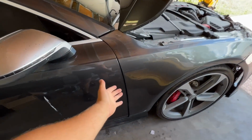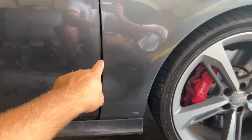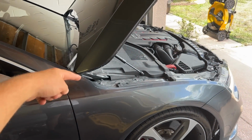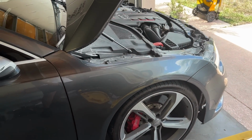So guys, with that being said, let's go ahead and start with setting this fender gap. To set this fender gap, a big tip for you guys is to start from the very bottom. Start right here, walk all the way up, and then this way. Oftentimes people set the gap over here, and then it's kind of impossible to set the gap over here. This one is first, then that one. So let's get right into it.